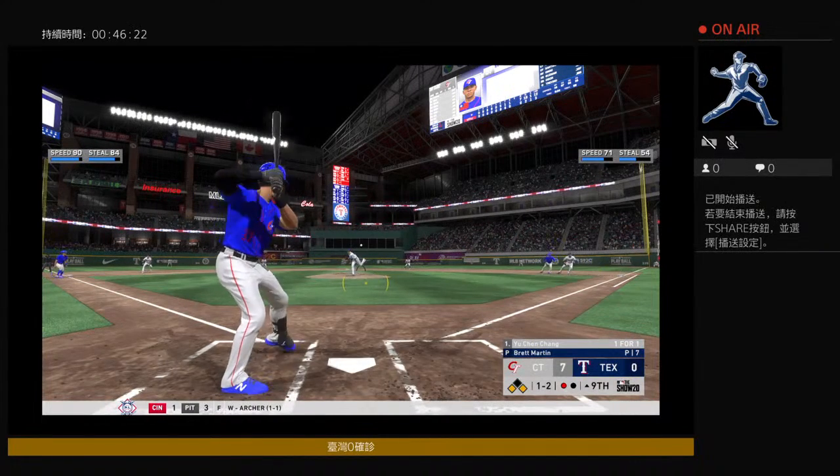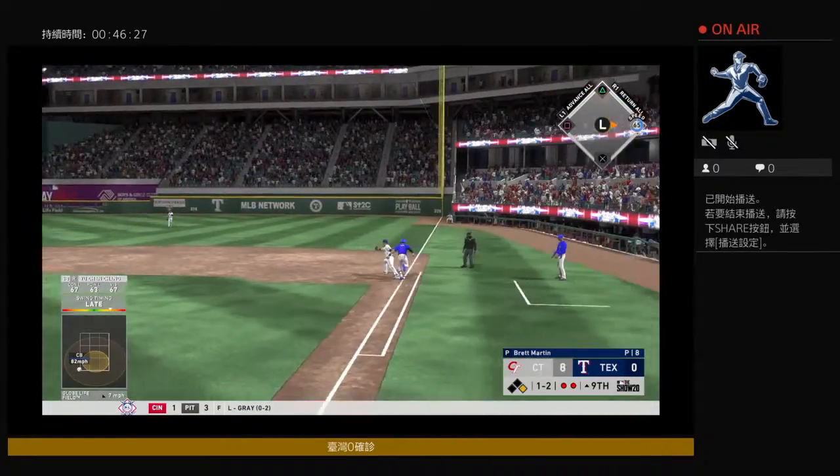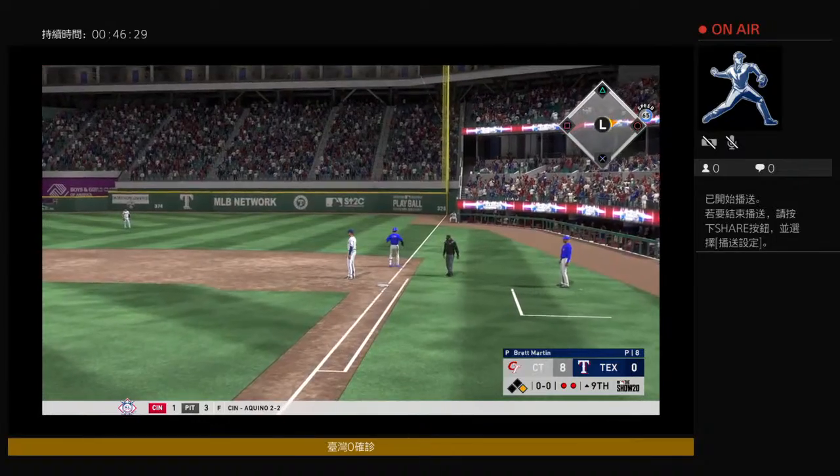The 1-2. On the ground to second base. This could be 2. Andrus. But they won't get 2 as he beats the relay to first.